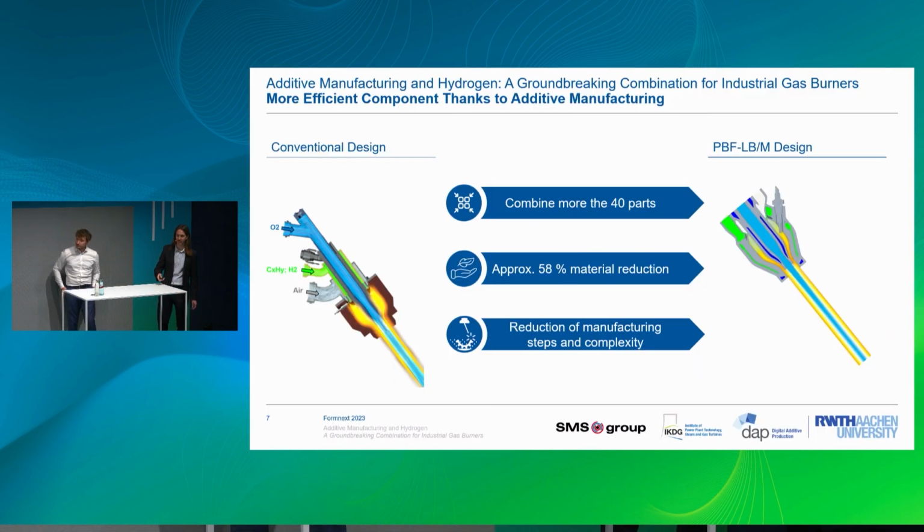Yeah, thank you, Christian. So we have seen all this design freedom we have in additive manufacturing. We can really address all the challenges for combustion and especially for hydrogen combustion, including the complex structures for cooling, for gas ducts, but also improvements in safety issues, in flame stability and also on emission points.